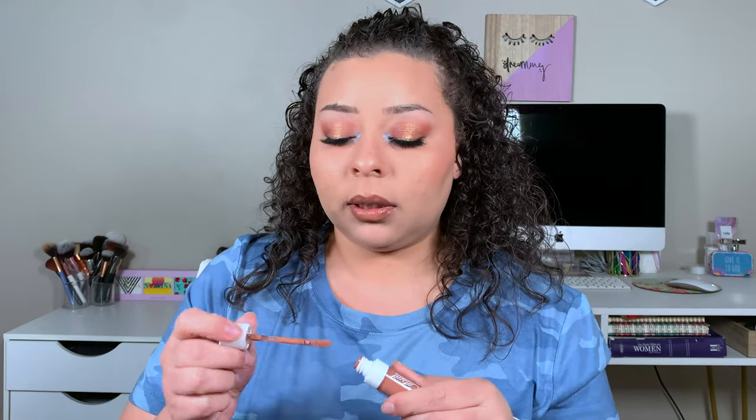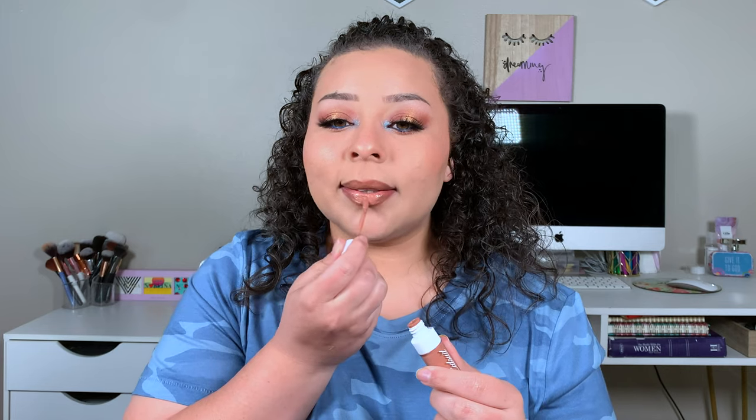I got an idea. So we're gonna apply this gloss all over first. Thought I had a more nude gloss, but I don't think I do, but we're going in with Stay Nudes. Everything is so brown that I have. One of them glosses is thick. I don't like a thick gloss.